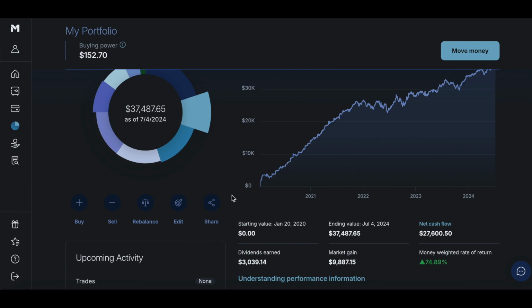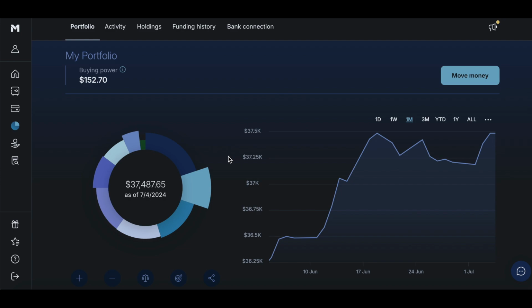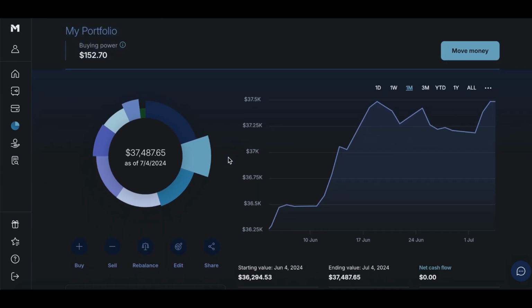If we check out performance over the past month, it's actually been pretty good. So here early in June, we started at roughly 36,000, and then in mid-June the market shot up quite nicely, going up all the way to 37,400, and then it stayed pretty stagnant for the rest of the month. So overall, I'm pretty pleased with that. But at the end of the day, I don't really care about how this performs over a month. I'm really focused on how it performs over the long term.